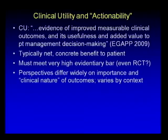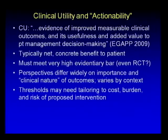Patients may well. It also, I should note, varies by context. So some of these variants may be very important in advanced ages, in people at particular risks with particular exposures or a given family history, may be very unimportant or unclear how important they are in a child, for instance, or someone without those risk factors. Thresholds may need some tailoring to cost, burden, and risk of the proposed intervention.